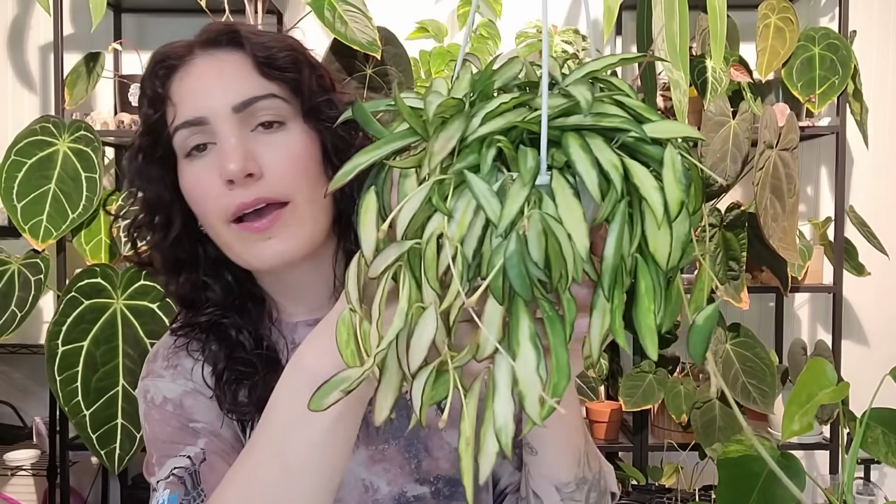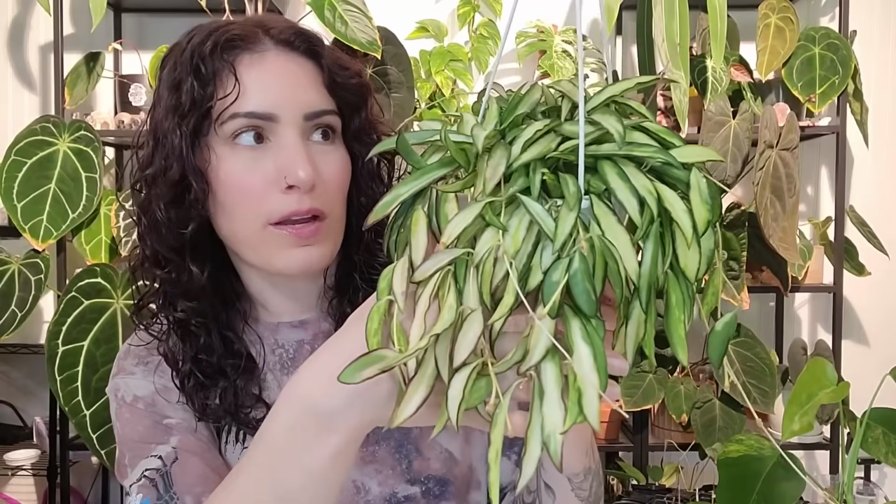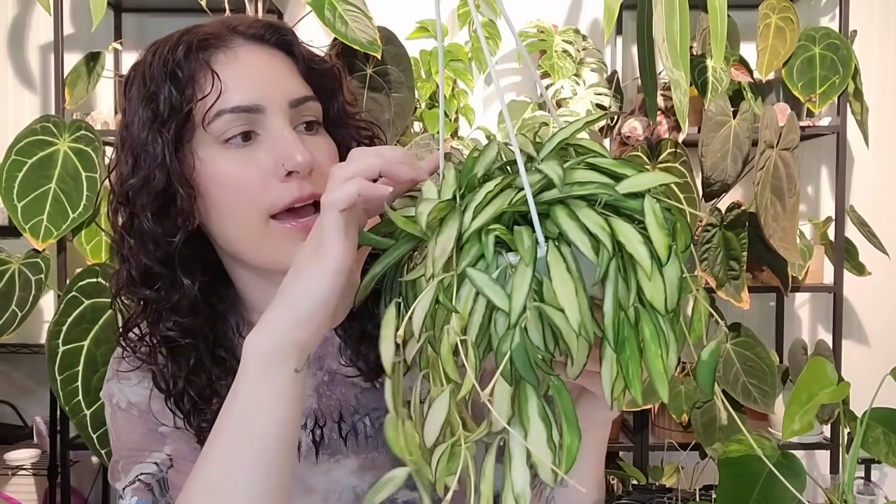So Hoya Wayi variegated is number 9, 10 out of 10. Again, I recommend this one if you don't have one in your collection. Obviously, she's way cuter than just the regular green one. Her blooms are pretty average Hoya blooms. They're not the most spectacular, but they're super duper cute, and they're tiny, and they're this dark pink color. A lot of Hoya blooms do tend to be that really deep pink color. And she's just super cute.